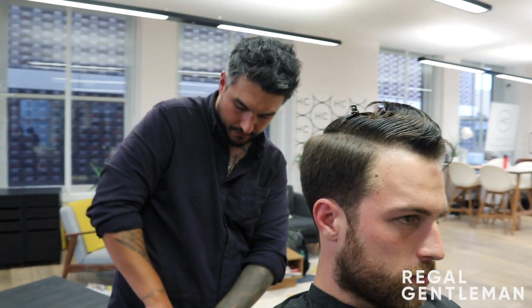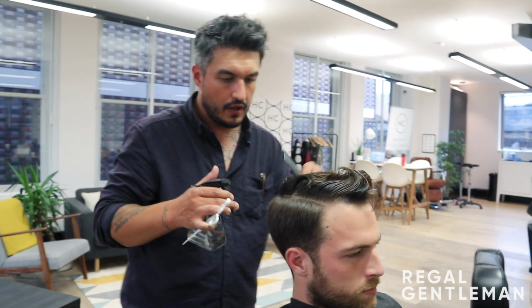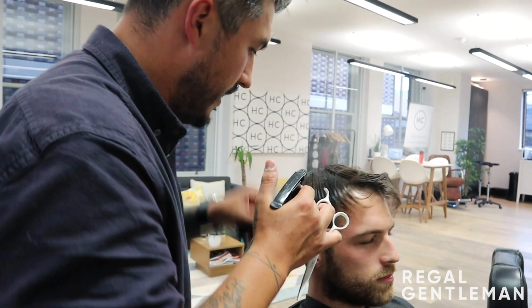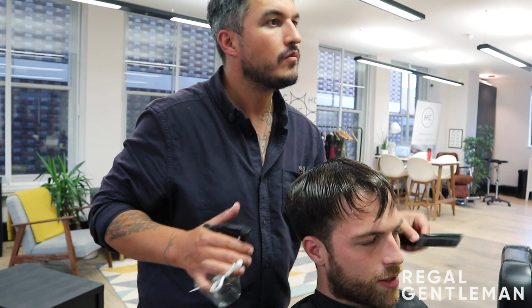There we go. I'm going to work to the top now. So I'm going to work a mark on this one to see what length you'd like to take off, because again it's been a long time, so it'd be quite nice to see what length you're thinking of taking off. Because I know you like it a bit longer, but do you want to keep a lot of length in here, or do you want to take some length off the top then? I want to take some length off it, yes.